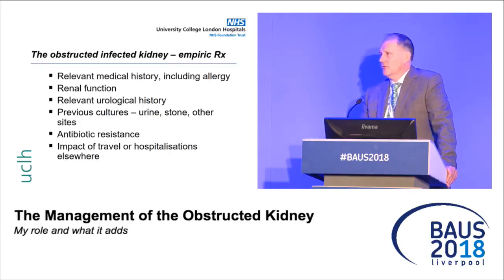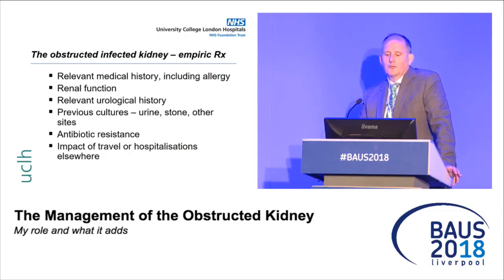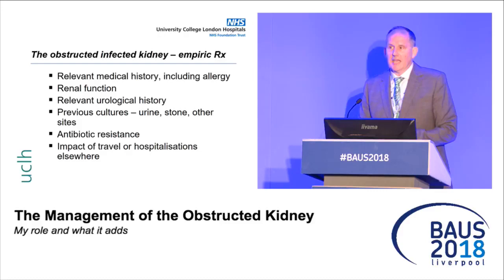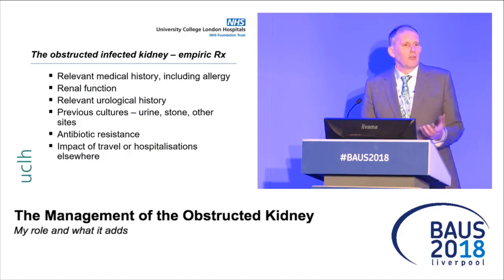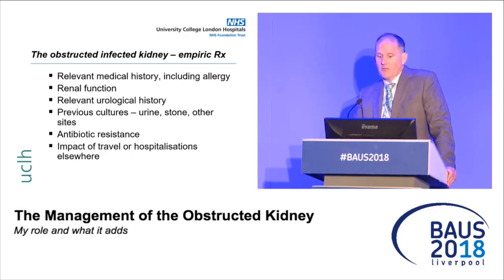So in terms of empiric treatment, as a microbiologist, I need clues in trying to design empiric treatment courses. And one of them is, do I change things in view of the patient? So taking the relevant history, importantly, does the patient have any allergies? Looking at renal function, one's not going to use aminoglycosides if the patient has lost a significant amount of renal function. Important is the previous urological history.